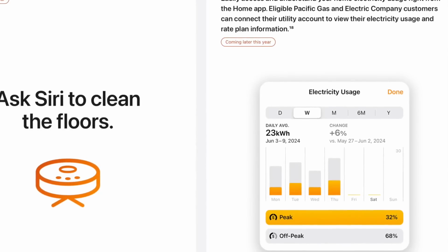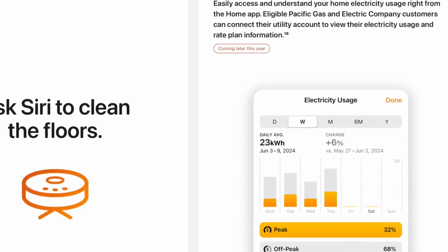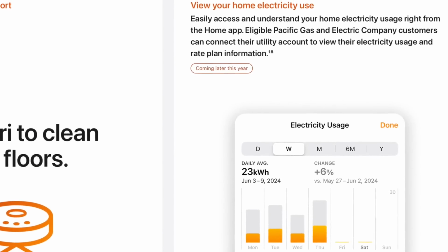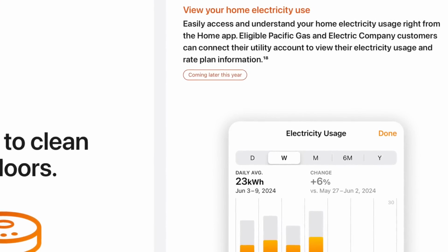But I noticed in iOS 18, I might actually start using the Home app a ton of the time, or at least the Home widget, because Apple says that they're bringing electricity usage native integration into this, and it's only going to be available for eligible PG&E customers. And there's never once in my life been a perk to being a PG&E customer until today.